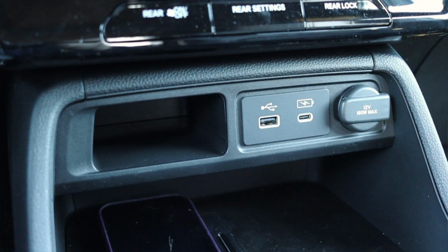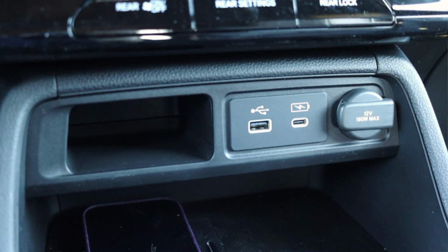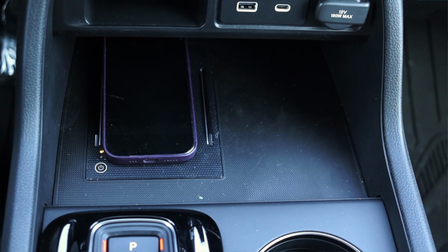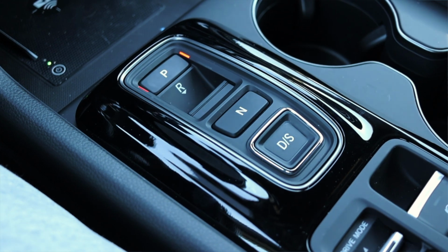Then I do get a little cubby, which is kind of interesting. And then 2 USBs, a traditional and USB-C, and a 12-volt outlet. Then we have a giant cubby with a wireless charger in it. Absolutely love this. And then we have the center console itself.